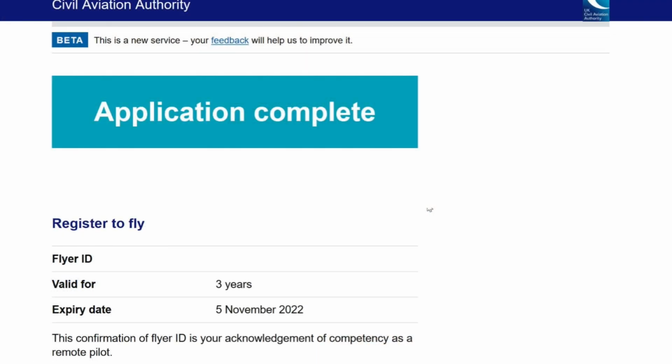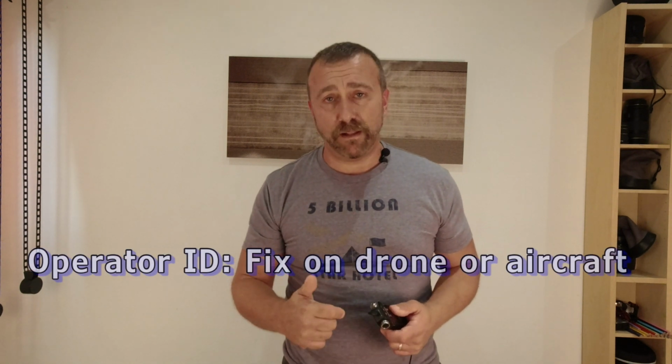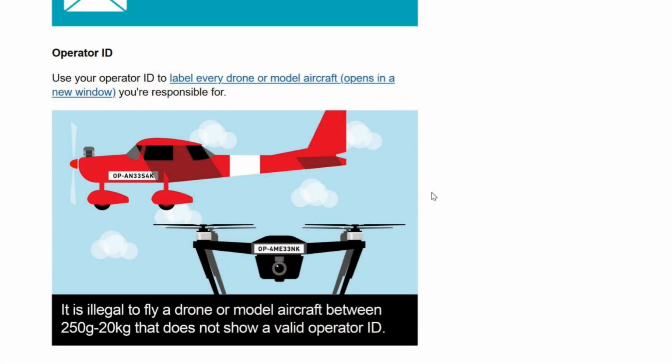And after all that, you still then need to tick a load of boxes, promising to do pretty much everything under the sun and promising to always fly right, before you finally get your 2 codes. Yet, confusingly, you will get 2 codes, only one of which needs to go onto the drone or aircraft itself, the operator ID. The flyer ID, though, does need to be with you on your person, so keep it in your case maybe, and produced on demand if challenged by the police or whoever. Couldn't be simpler, could it?